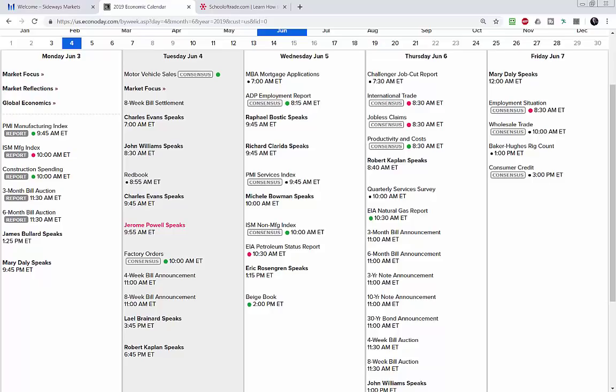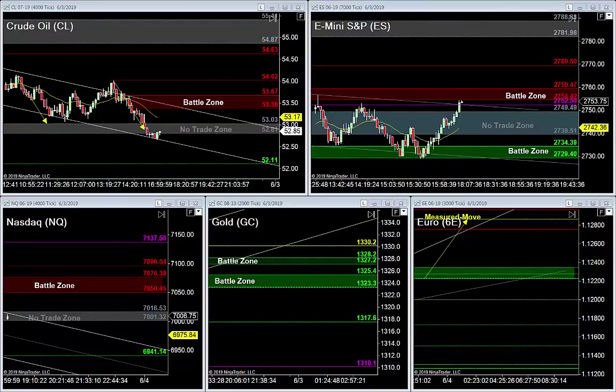So 10 o'clock tomorrow, 10 o'clock Eastern time is when I would expect to see the big fireworks on our radar here for tomorrow morning. And then again, we'll keep in touch tomorrow night and the rest of this week, and we'll keep you guys posted on any new developments in this news as it comes out.